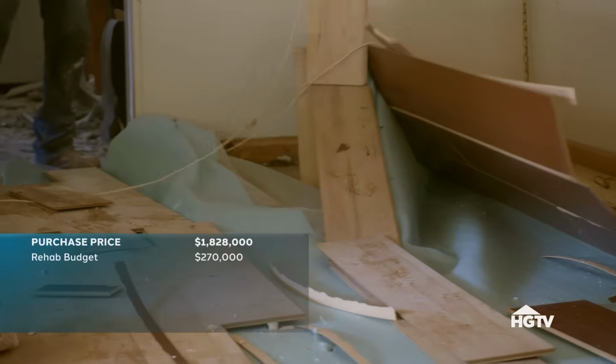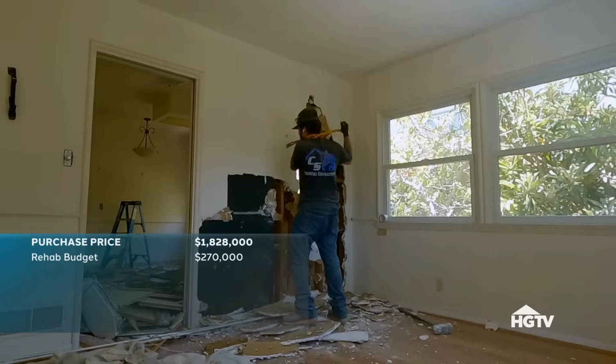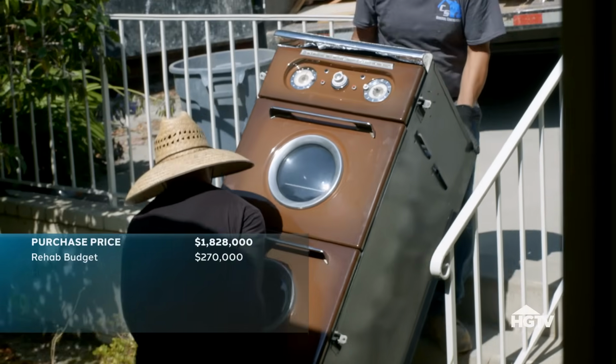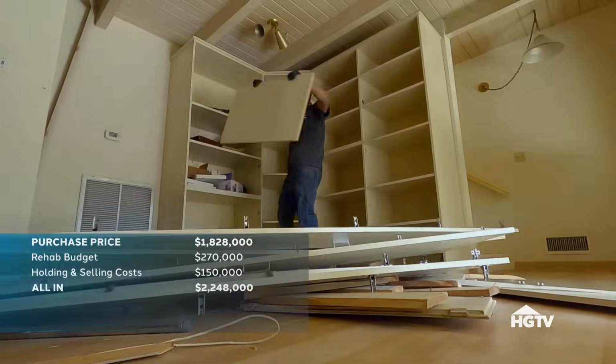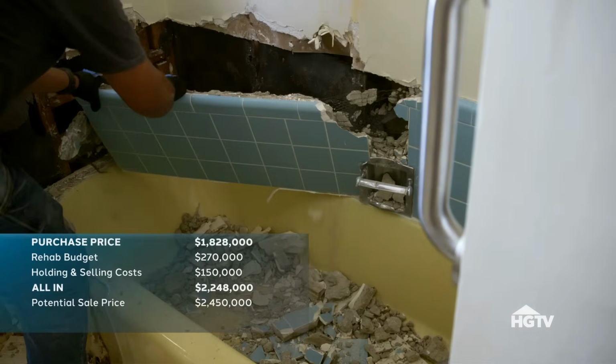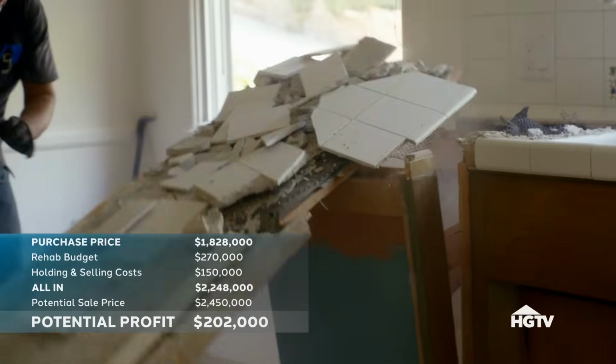Heather and I came up with a budget of $270,000 to fully transform this house. We estimate that the rehab is gonna take about 25 weeks. And with holding and selling costs, we are all in at $2,248,000. If we can sell for $2,450,000, that's a profit of about $200,000.